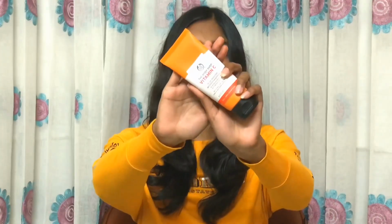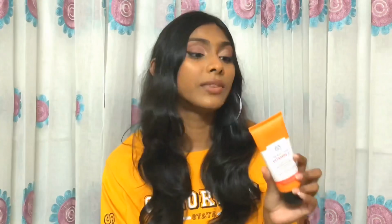Okay, here come the exfoliators, and firstly I'm going to talk about the physical exfoliator, and this is the Body Shop Vitamin C Glow Boosting Microdermabrasion. This is the product, and it's one of my most favorite physical exfoliators, I would say, because it gives you that microdermabrasion feeling. Yeah, obviously it's not microdermabrasion, but you can get that feeling through it, and it has vitamin C in it, so it makes your skin glow like hell.